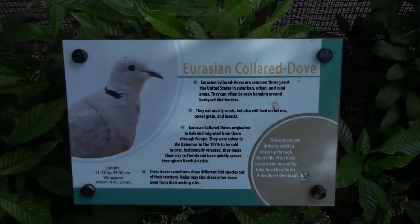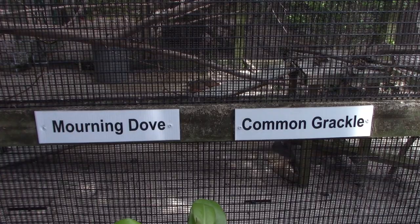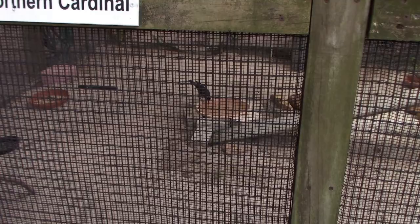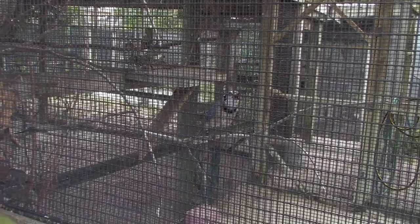Cute little duck. Yes, he's an Eurasian collared dove, white winged dove, northern cardinal, mourning dove, and common grackle. Also got a blue jay. Some of this wire mesh makes it a little difficult to see the birds. So, there we go. There's the blue jay. It can come see the ducky. Hey, pretty bird.